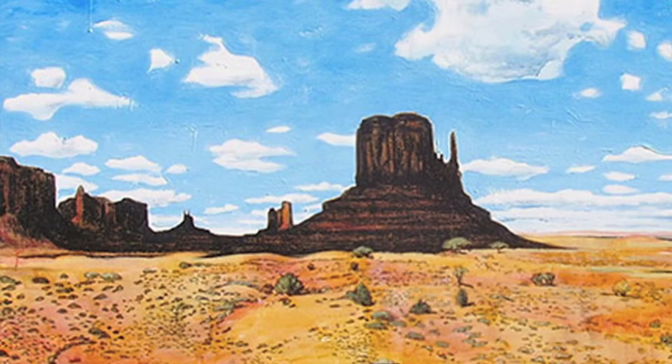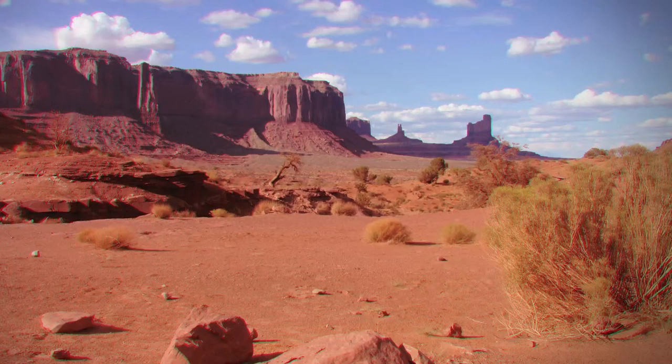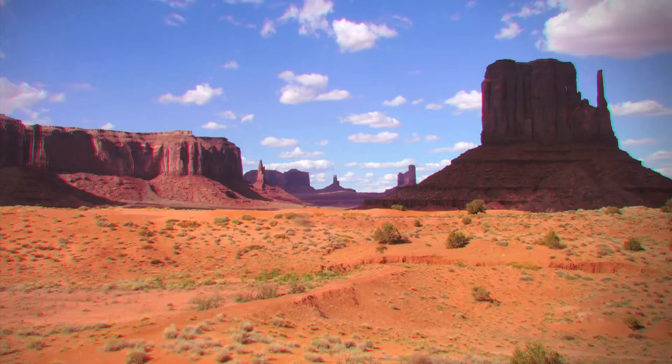Monument Valley, it's positive space. Like Grand Canyon is negative space, it's carved out, and there's these shapes, but you're looking kind of down into it. Whereas Monument Valley and Sedona, you're looking up at these shapes that are kind of looming.